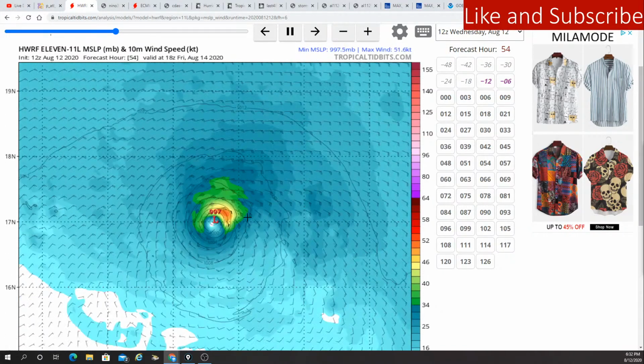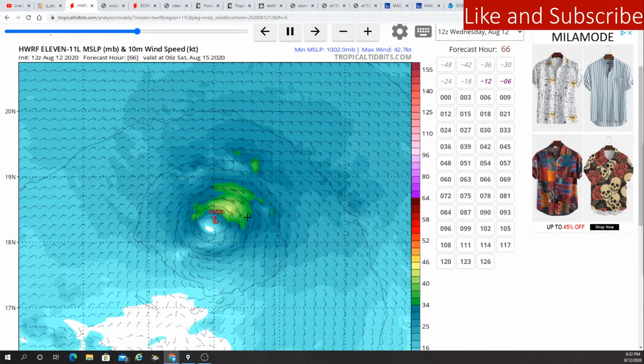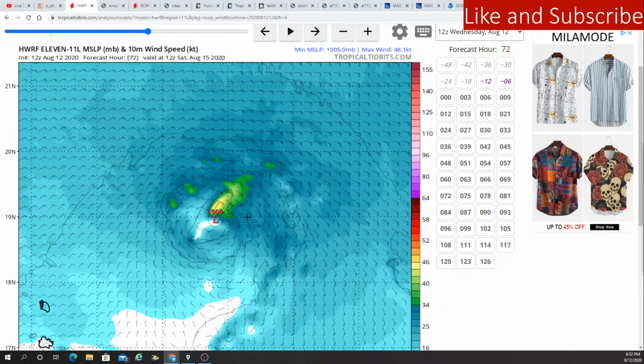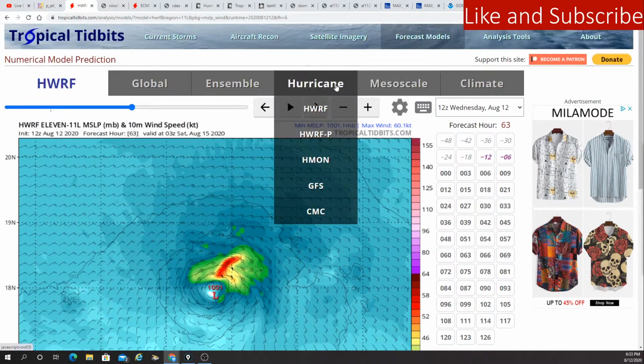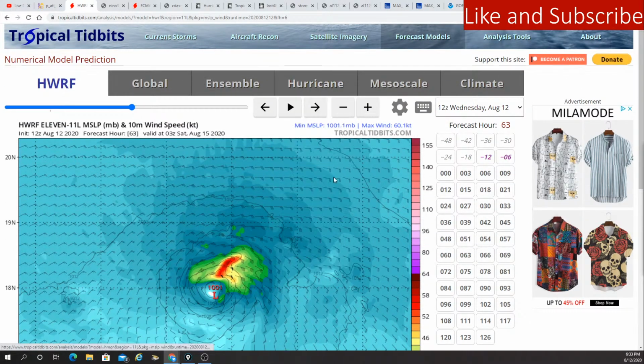I mean, we see 47, 40, 51 knots. 60, I didn't actually notice the 60 knots right there. It actually does become pretty strong. 60.1 knots, which I think is 70 miles an hour. Yeah, about 70 miles an hour right there. That 70 mile an hour peak is pretty decent. Not too surprised, I wouldn't be surprised if that were to happen.